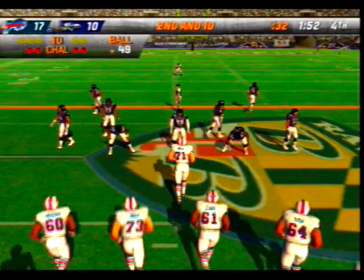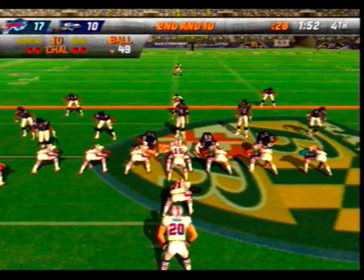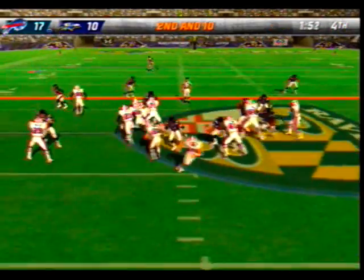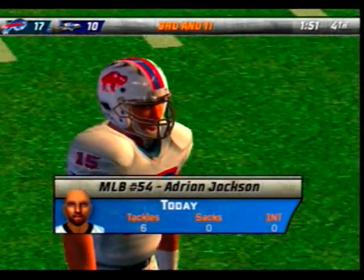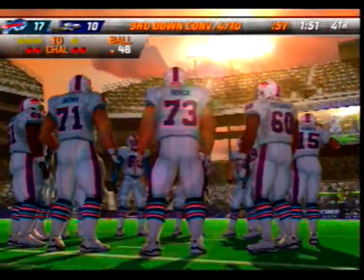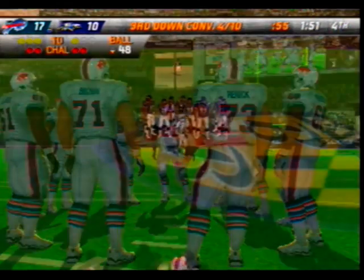Second and 10. Ball on the 49-yard line. Hand it off. Jackson stops the play in the backfield. You know, Johnny always seems to be in perfect position to make a play. He's all about effort. His motor's always running at 100%, and he's got the experience to diagnose plays very quickly.